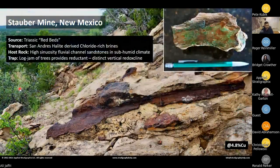Now, very close to the last mine, which was Pintada, is the Stauber Mine in New Mexico. And this time, again, very different formation. Again, the source is believed to be Triassic red beds in this case. The transport is the same. The host rock is very different. We're no longer in the sabkha. We're in a subhumid climate. And what is the trap?